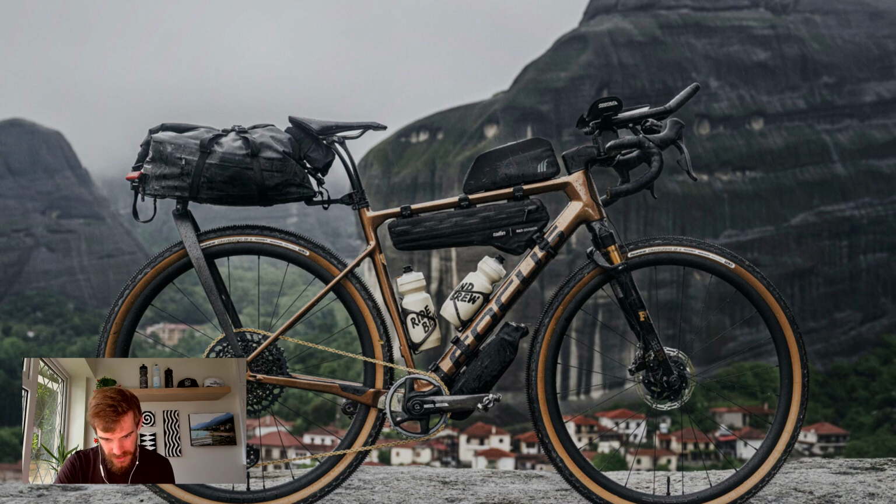He's got the, must be SRAM Eagle, super wide range cassette on there. I imagine it's AXS. Looks all wireless. I can't quite make out the tyres. I think they might be Panaracer tyres. I'll keep my opinion to myself on those. Not a huge fan of the grip levels they offer or the rolling resistance.